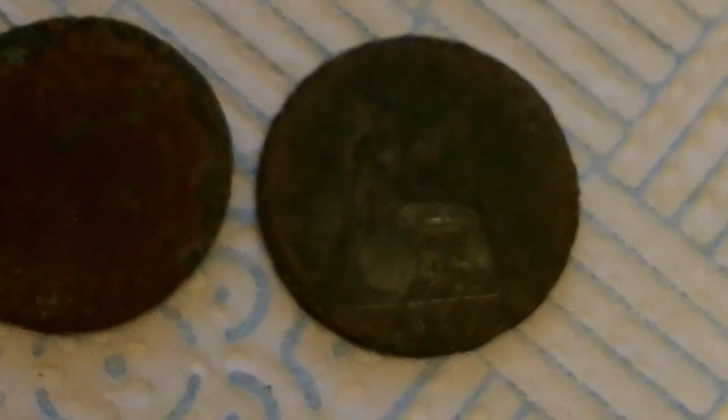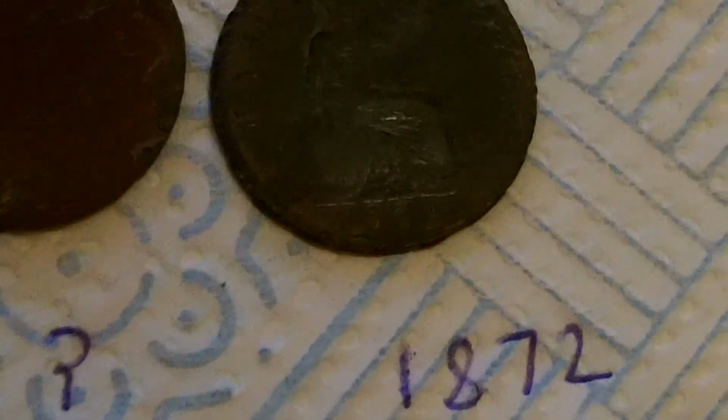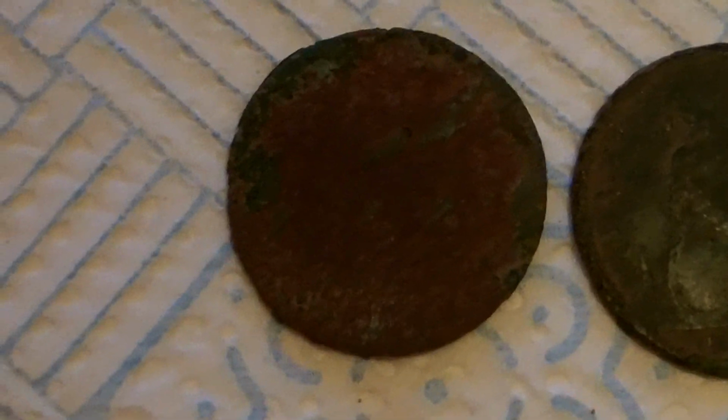Couple of coins. 1872 Victoria halfpenny. This one, not too sure what it is yet. I'll try and clean it up and see what it is.